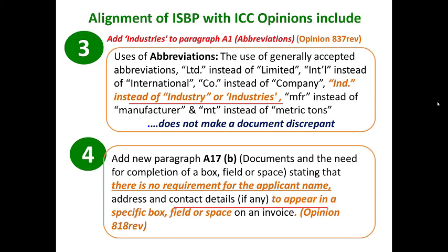In the latest version of the ISBP, the ICC has added new terminology in this chapter. This type of error by the exporter who has submitted the document does not make the document discrepant. And change number four, or update number four, is very significant.